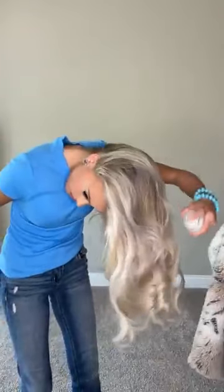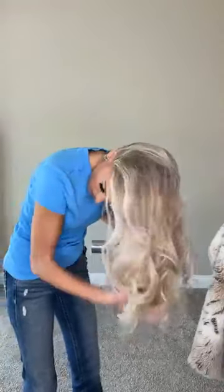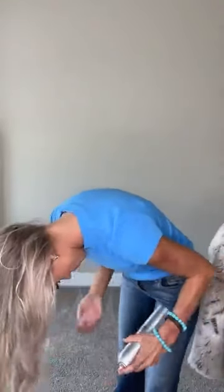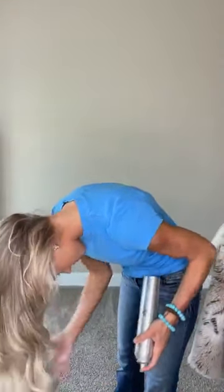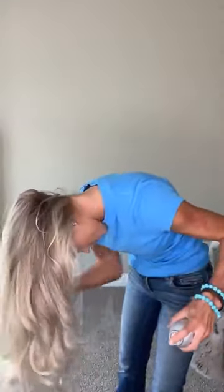And I'll flip it all around. And I just do little sprays here and there where I think I need some. I think I want some in the front. I'm going to do some right there. There. That's pretty good enough. But see all the volume that gives to your hair, though, and it gives it texture.